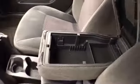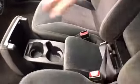cup holders, storage in the armrest, otherwise up and out of the way for a middle passenger, and a spacious glove box with the owner's manual inside.